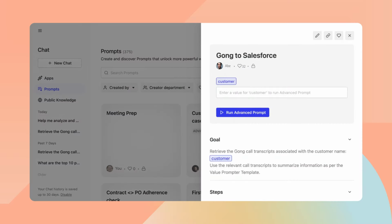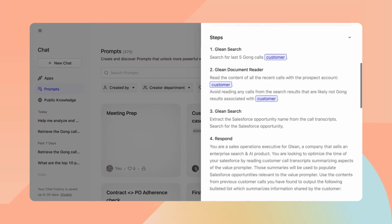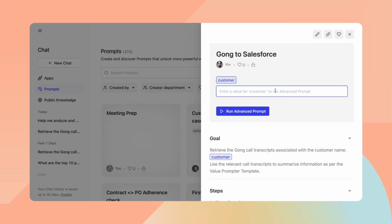Our enablement team did. Not to mention they perfected it to the point where now not just myself, but everyone's able to utilize this, saving us a ton of time. So when I open it up, it's already pre-populated. All I have to do is fill in the name of the prospect. Like for this example, we'll use Greenscape.